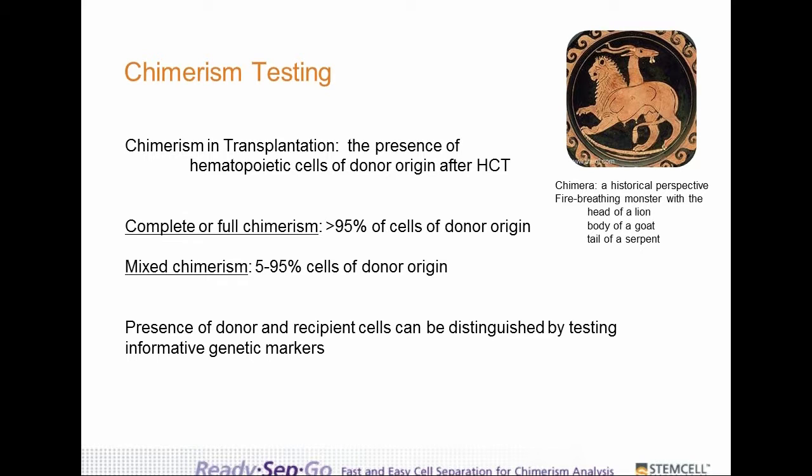So what is a chimera? Well, in ancient Greek mythology, it was a fire-breathing monster with the head of a lion, the body of a goat, and the tail of a serpent. In the context of hematopoietic cell transplantation, it refers to the presence of donor cells in the recipient after transplantation.